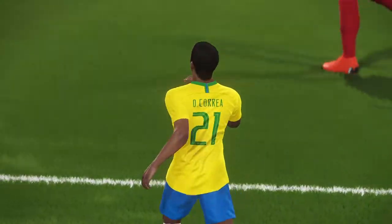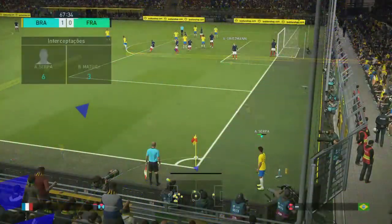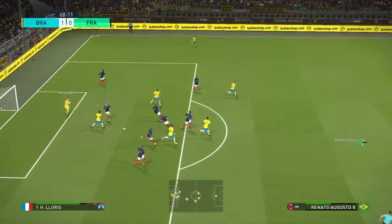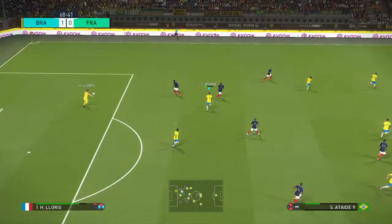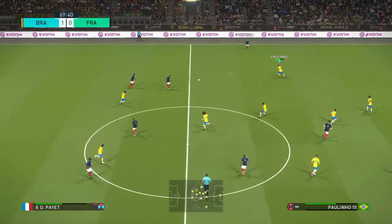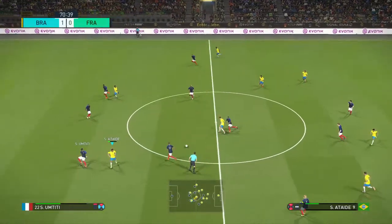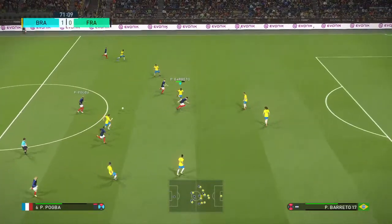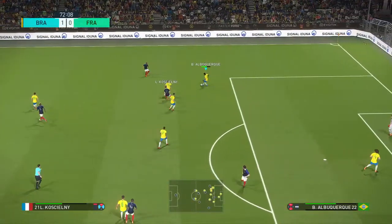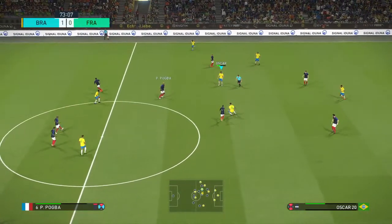Hits one! Good stop, that wasn't easy. Well, as test goalkeeper, the keeper has just received an A+ grade. And it's the goalkeeper's to claim. That has put a stop to that. And it's Koscielny. Oscar.